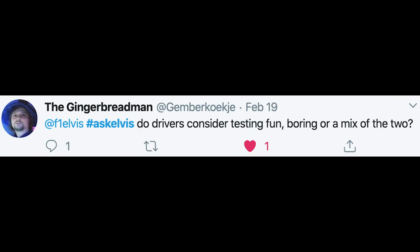The Gingerbread Man says, do drivers consider testing to be fun, boring, or a mix of the two? Well, that's a good one. I actually think it's probably a mix of the two, and obviously it depends up and down the grid, but testing itself, almost all drivers consider boring. And it's weird, isn't it, for us to think of that, because we always think, if you got to drive a Formula 1 car all day for your job, that must be insane, that must be incredible to pound round and round in an F1 car. But of course they're racers, testing is not racing. Testing is the boring part of their job, if you like. So most drivers don't enjoy testing, is my experience of it all.